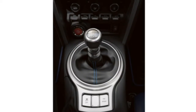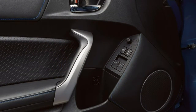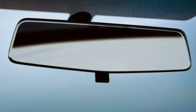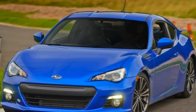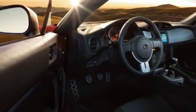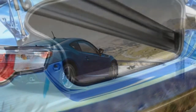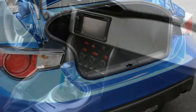The 2015 Subaru BRZ is a 4-seat compact coupe available in 3 trim levels: Premium, Limited and Series Blue. The Premium comes standard with 17-inch alloy wheels, summer tires, a limited-slip rear differential, automatic Bixenon headlights, LED running lights, keyless entry, cruise control, air conditioning, full power accessories, a tilt and telescoping leather-wrapped steering wheel, a height-adjustable driver's seat and a fold-down rear seat back.